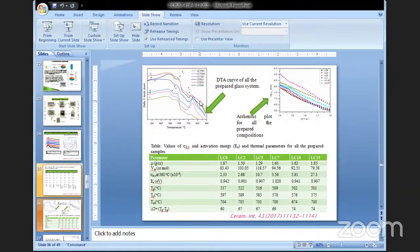In addition to that, we have also characterized these materials electrically, and from this electrical data we plot a graph with log of sigma T versus 1000 over T, and we calculate various parameters. Of course, out of these parameters, these two terms are very important. That is Tg, that is 537 and 522, means these glasses are thermally stable. This is what we want to know from these DTA curves.